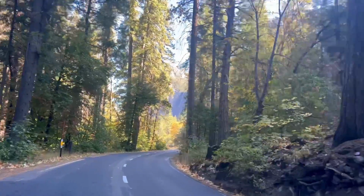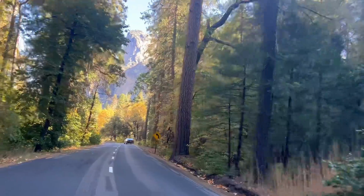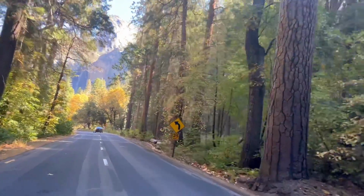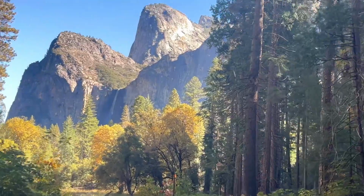Continuing along Southside Drive, we soon reach Bridal Veil Fall, and while this waterfall often slows to a trickle during the autumn months, it's surrounded by some impressive fall trees.